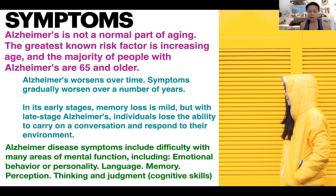People lose their ability to actually carry on conversations and to talk to you, or even to respond to stimuli around their atmosphere or environment. Alzheimer's disease includes not only mental function, but because it does decline your brain function, your emotional behavior changes. Therefore, a lot of people suffer from personality changes too. So you might not recognize the personality of the person that you have been in close contact with for the last maybe 20, 30 years, because Alzheimer's affects someone's personality as well.